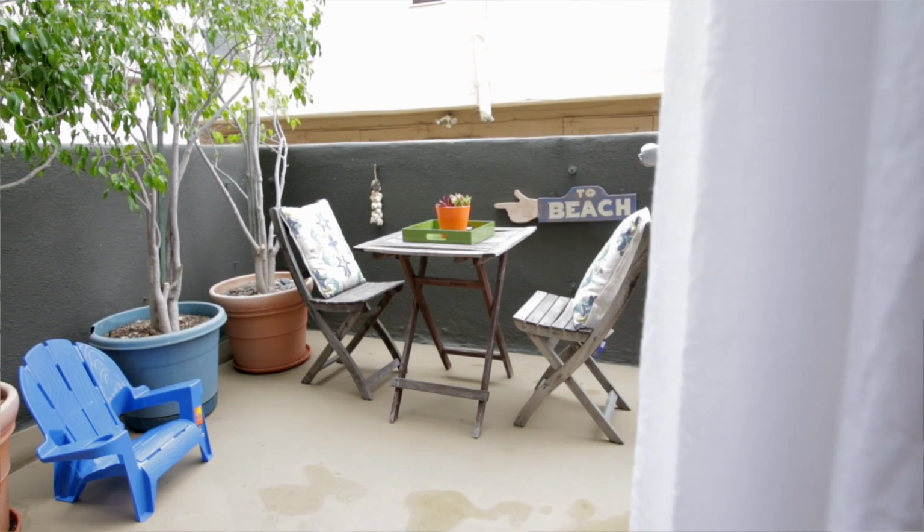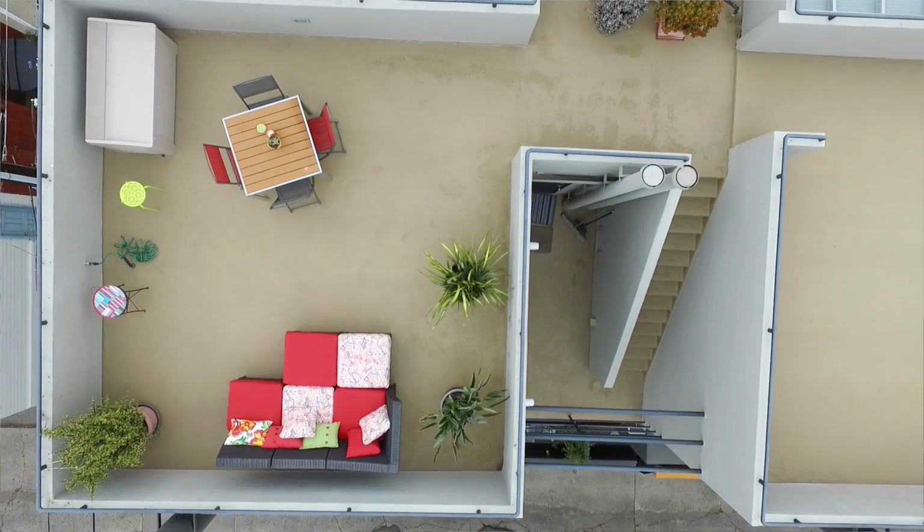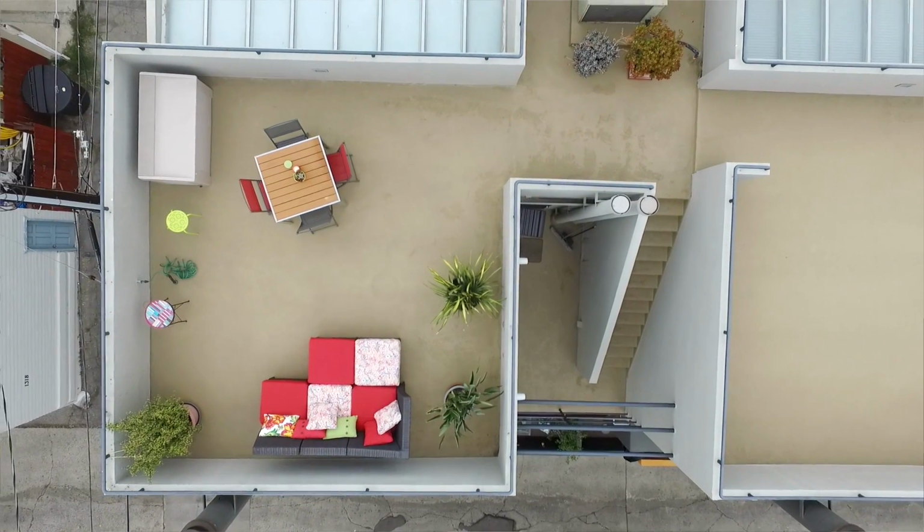With multiple outdoor spaces, including an exclusive roof deck, it makes entertaining or simply enjoying Santa Monica's mild climate a breeze. Welcome, and thank you for taking a look.